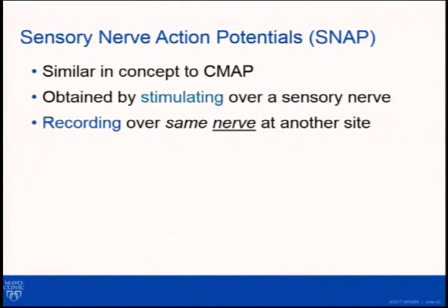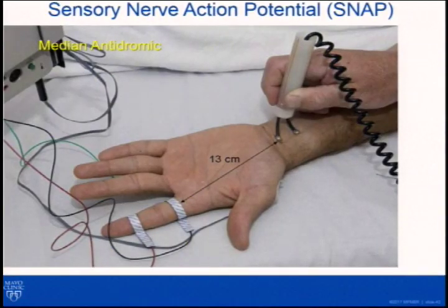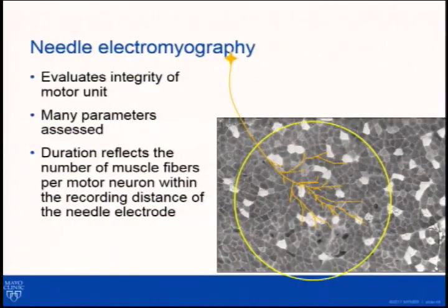Sensory studies, again, are similar in concept, but you're stimulating over a sensory nerve, and because there's no muscle target, or a sensory target, you record over the same nerve at a different site. So here is what we would do for a median sensory study. Again, we're stimulating at the wrist and recording over the index finger, which is the sensory territory supplied by the median nerve. We also do the needle exam, which evaluates the integrity of the motor unit. You see here one motor unit, and it goes to many different muscle fibers. We look at different parameters on the needle exam that tell us if we've lost muscle fibers, if we've lost motor units, and if others are coming in to reinnervate different areas. And so we can see some information about that etiology.